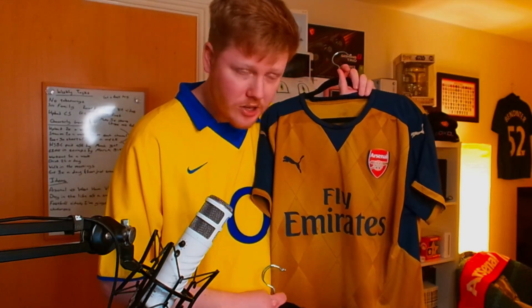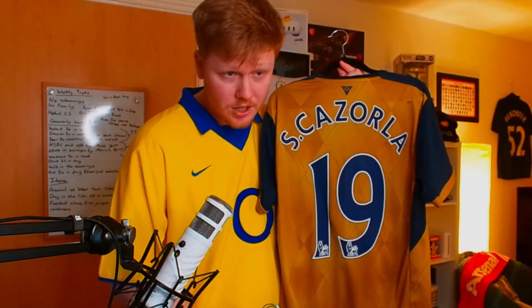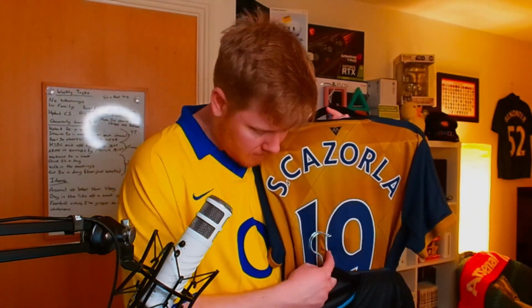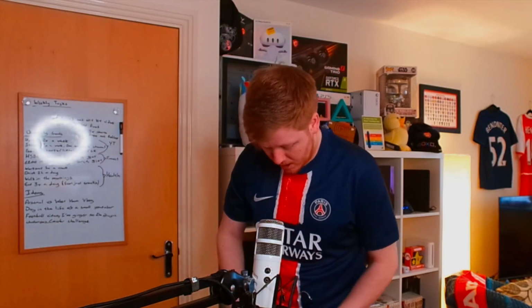Like, Puma wasn't great, but this, I really don't like. I really don't. I love the little magician on the back. Santi Cazorla is a legend. However, I think the kit's clap. Man himself, love him. Kit, clap. Don't like it.